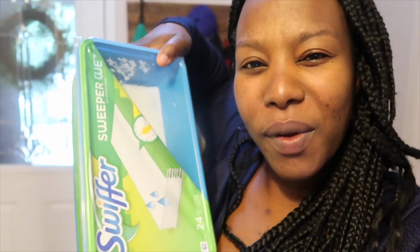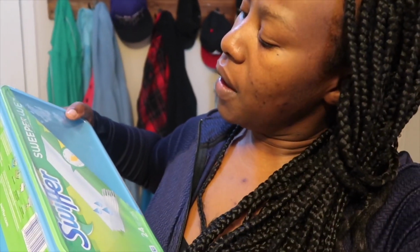So guys, I just finished cleaning my floors. The product that I used was this Swiffer wet mopping cloths. I like this. I like the smell of it. I do actually have the regular Swiffer mop and it does have a Swiffer spray, but I don't like that mixed with the odor that I'm trying to eliminate. I find that it just doesn't remove it. So this scent actually does.